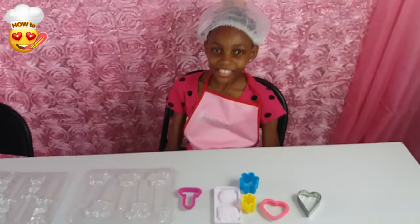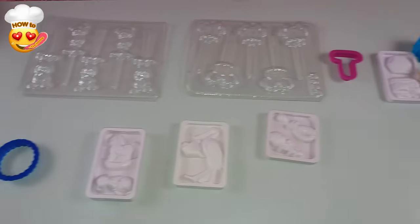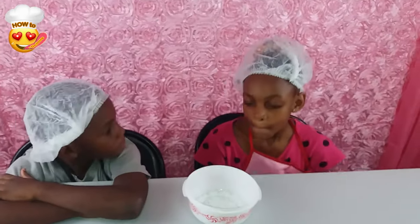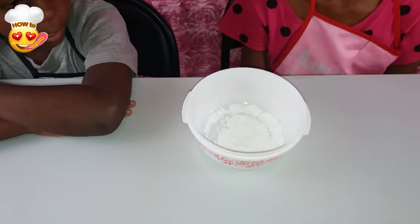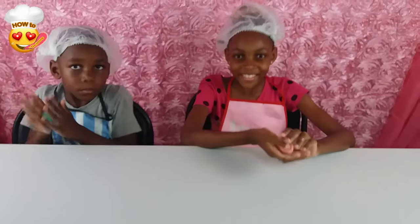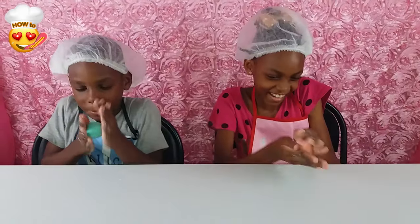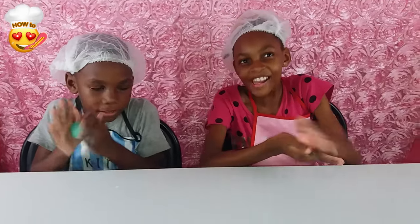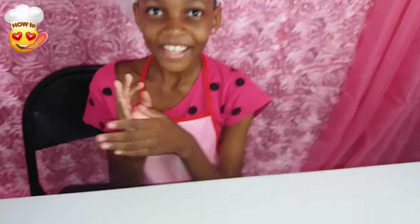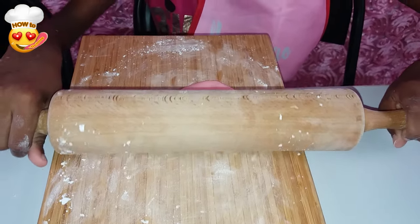Hey kids, look at all these molds. Prince, let's put some icing sugar in our hands. We take a piece of the dough and roll it in our hands. Come on, let's do it! This is fun! Look, kids! Just make it beautiful with a roller. Just a bit.